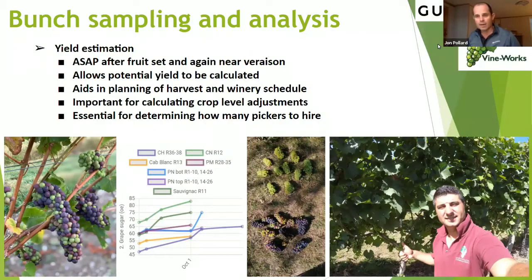But we essentially start to get a picture of what our harvest will be like round about flowering, and we'll be taking flower counts at that time from each block and calculating the average flower numbers per vine, and then using that based on historical yield averages of bunch weights to build up a picture of what we might be expecting at the end of September, October to come in.